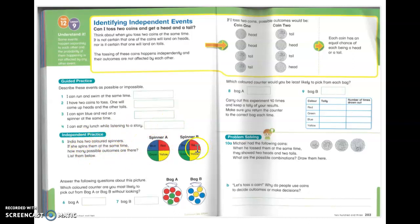Then you've got to answer some questions about these spinners, about these bags. Make sure you read the question carefully. And then you're going to do an experiment 40 times and keep a tally of your results. So you're going to need some green, red, blue, yellow counters. Or if you don't have that, you might like to cut up some pieces of paper and label them. And you're going to tally them as to what gets drawn out. Then there's two problem-solving questions here. And that's your task for today.